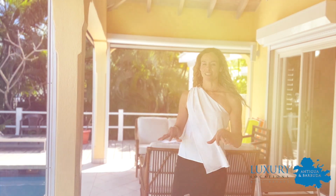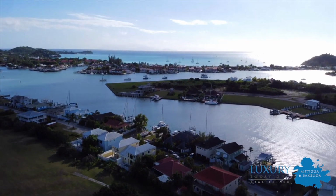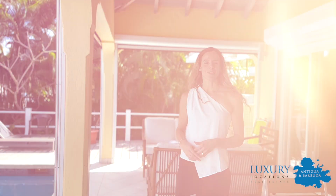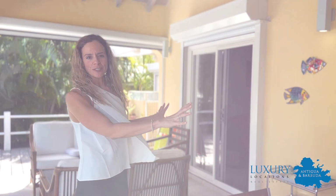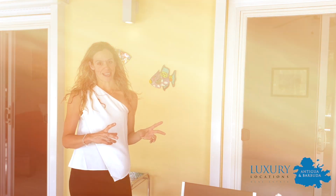This is a really nice breezy house. It's east facing, so they get glorious sunshine in the morning, but in the afternoon, it's lovely and cool and breezy. These 2 bedrooms have access by patio doors onto this nice covered area and then onto the pool. I'm going to go back inside the house and access the bedrooms from the kitchen so you get a really good feel of the flow of the house.